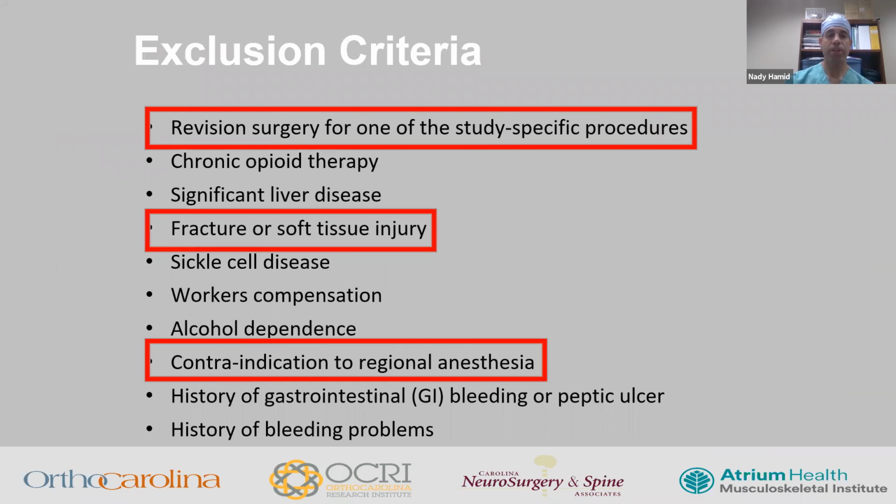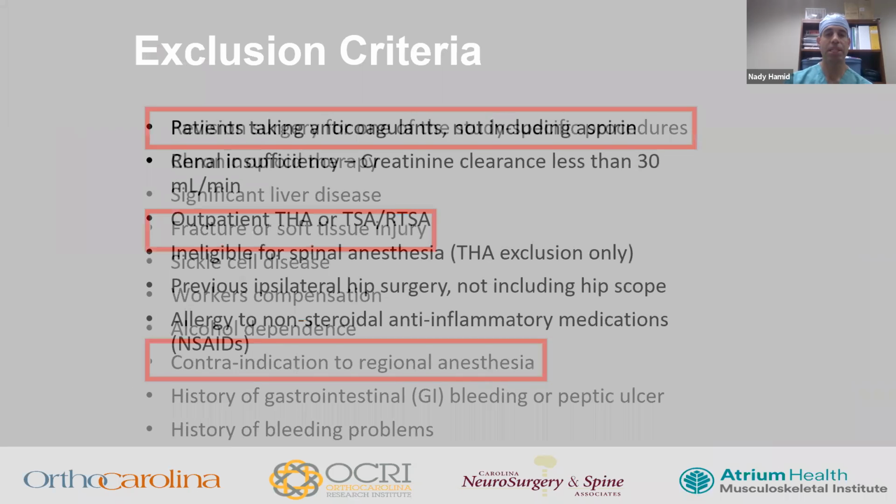And again, we were fairly selective on exclusion criteria. We wanted to be sure not to include patients that had contraindications to taking a lot of the medications in the opioid-free pathway.